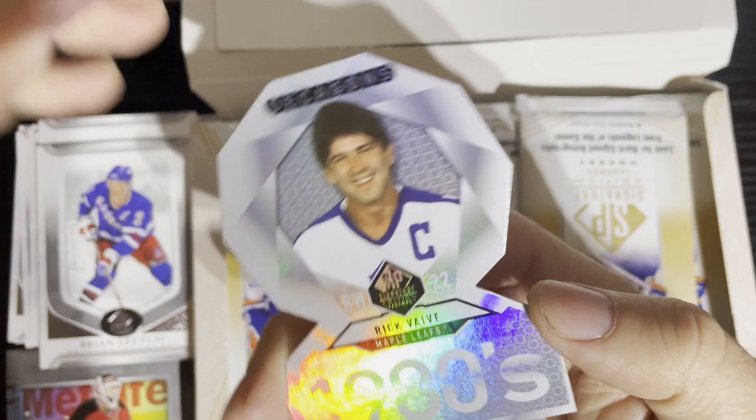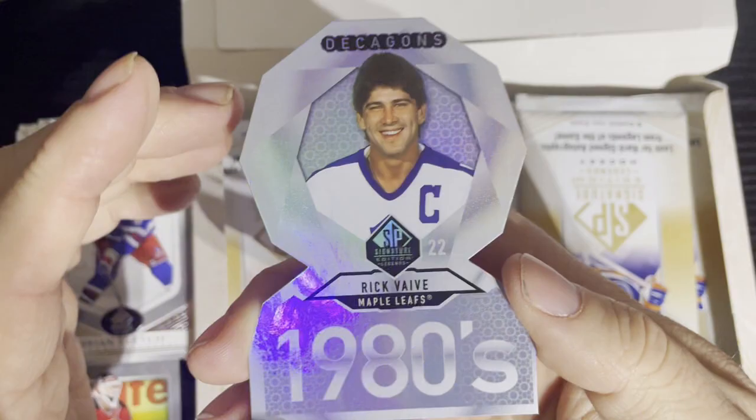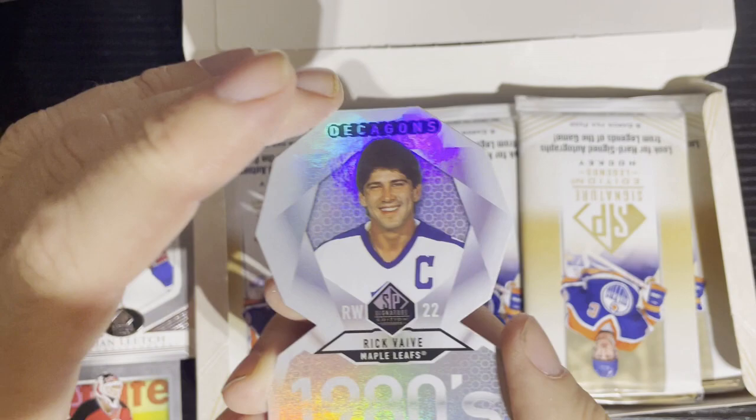That's very nice. We're going to get Ricky Vaive, so there he is from the Toronto Maple Leafs. We got a die-cut crystal ball-y type of thing, all chromey from the 80s. Very nice. We will take that. I'm going to set this aside here.